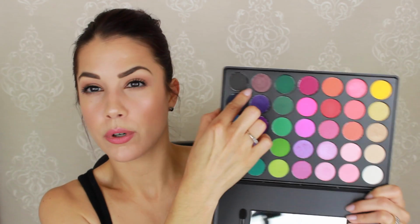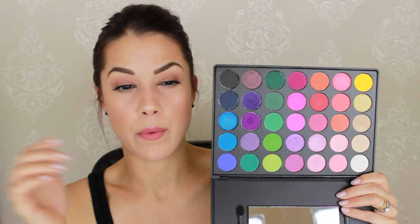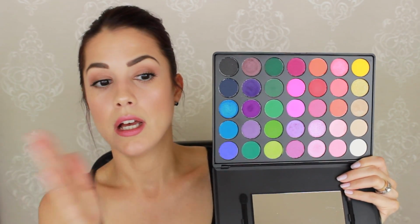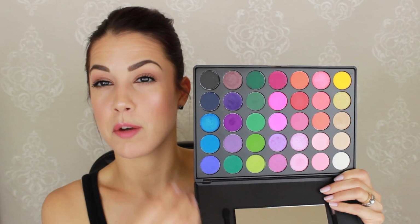I did this sort of kind of bronzy, kind of plummy color as a one shadow look. I've used these purples for a really intense purple look. I will have them linked on the screen and also down below. This has everything you could need. So if you want to do colorful looks without spending a lot of money, look to Morphe. Look no further. This 35B is the way to go because you get to experiment with color.